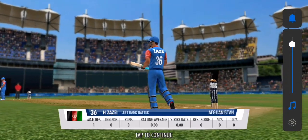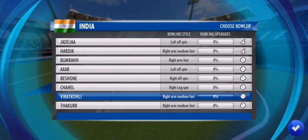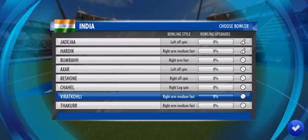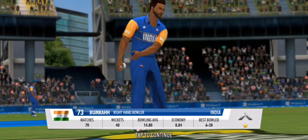The batsman will be tested with the new ball here. Let's hope they survive. Well, they're just trying to mix it up here a little bit. In comes another quick pace bowler.